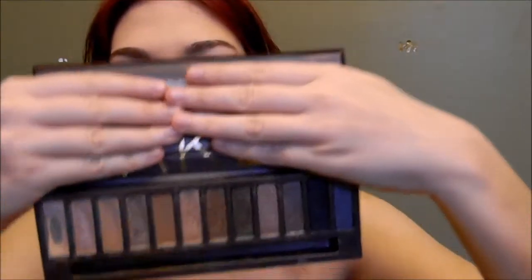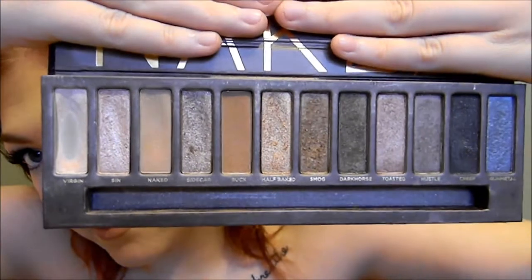I just put it in my palette drawer and it doesn't get beat around or anything like that, so there's no reason why it should be so worn out. I think it's just the material and everything like that. It just happens naturally. This was my first palette by Urban Decay, obviously, because it's the Naked one. These are the shades.